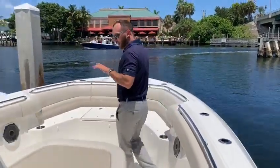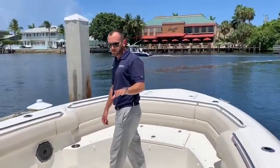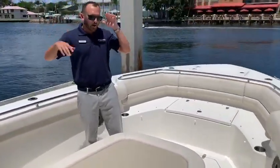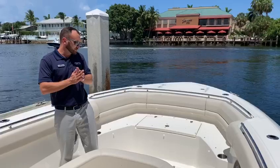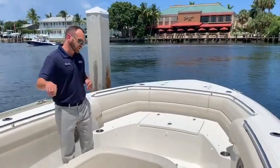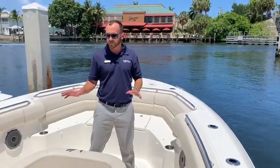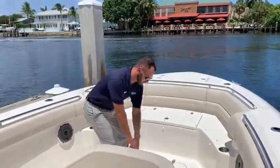So you've got a nice lounger on this boat, which is great for laying out and entertaining. You can put the bow shade up. It also makes it awesome for fishing, so you can fight the fish all the way around the boat. You don't have to worry about all the seats in your way. So great design. It's been real popular for us.